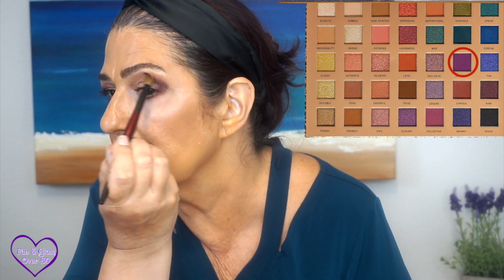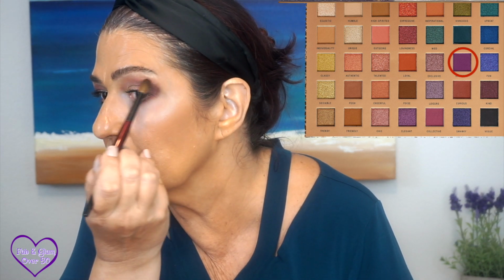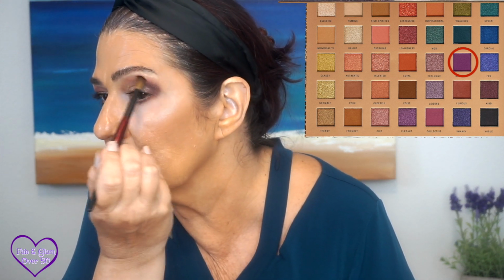And it just blended so beautifully. I didn't have any problem at all with these purple shades. I continued blending a little bit more just to define all of the shades. And here's the finished look. I think it turned out so pretty. I did not want to wash this look off. Just such pretty shades.